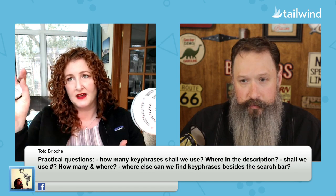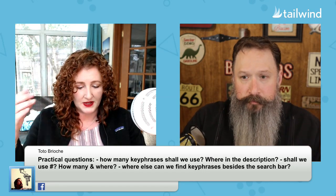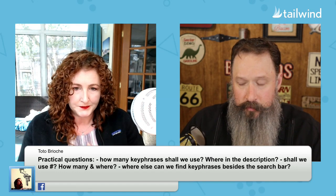So there's the search bar, there's guided search, there's Trends, and there's the autofill, especially if you start entering a search, and then there will be related keywords if you click enter. And then there's the ads tool, so the targeting screen and the ads tool.